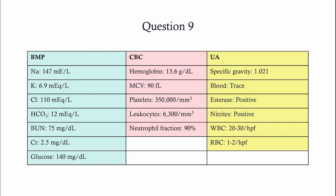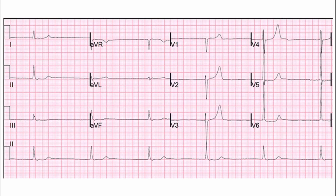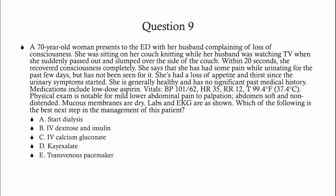Okay, here's your labs. Here's your EKG. Let's go on to the answer. Calcium gluconate. What's going on with this patient? So she's been sick, all right? She's had some pain urinating, hasn't been seen for it, and because of the pain while she's been urinating, she's also not been eating and drinking very much. So that's not helping. But, okay, maybe that explains the low blood pressure, but why a heart rate of 35? That doesn't make any sense.